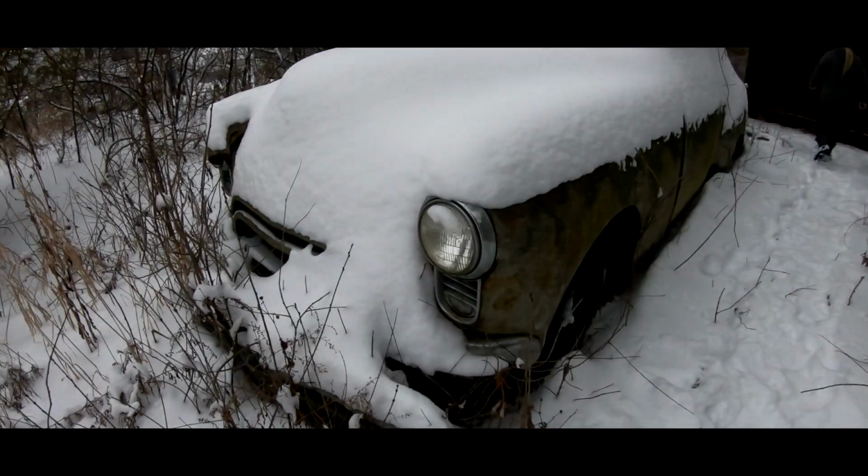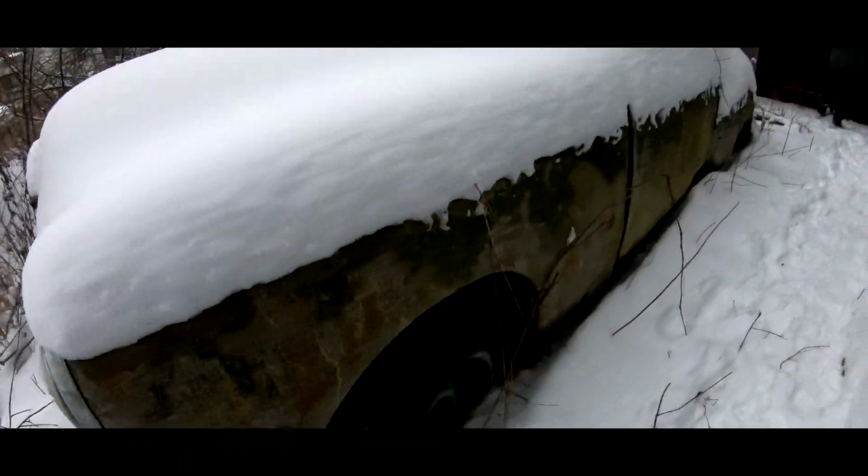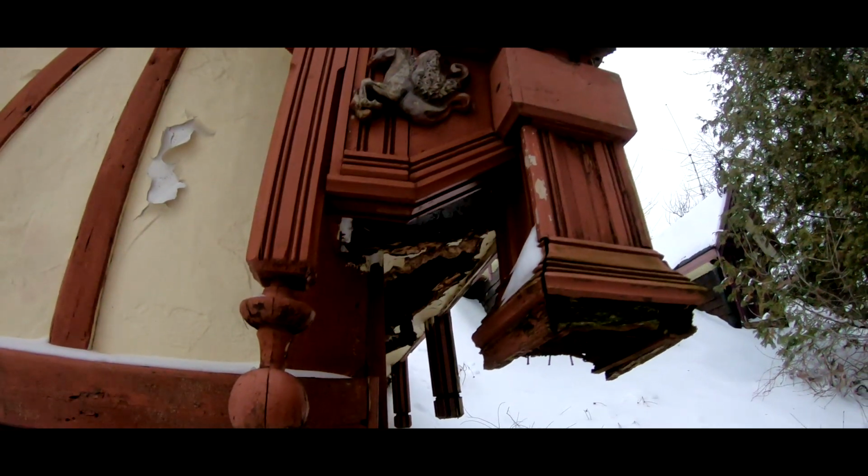This car, what was this car called? That's a 1950 Oldsmobile. Definitely a lot of cool, unique features around. As you can see here, just a little detail work, like the flying unicorn-looking horse, or I don't know what you want to call it.